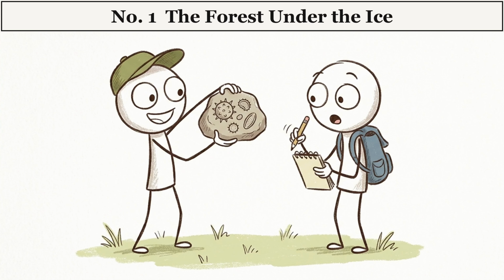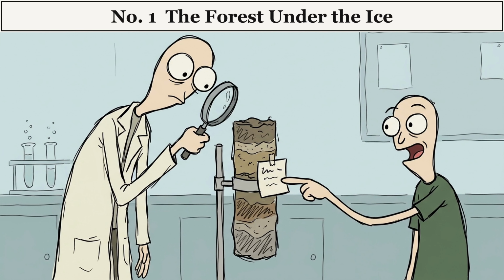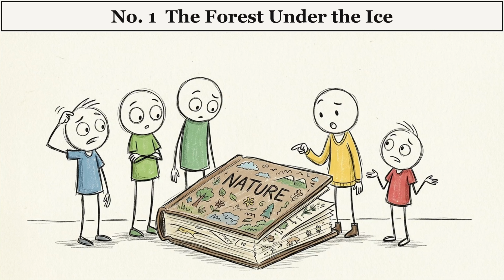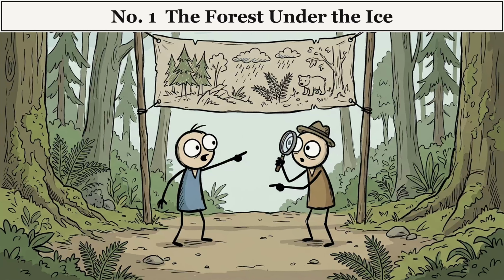The sediment contained fossil pollen. It contained spores. It contained clay and silt consistent with a soil horizon, rather than loose material dumped there by currents. Deeper in the sample, the picture sharpened. This was not a cold ocean anomaly. It was a buried ecosystem. On April 1st and 2nd, 2020, the study appeared in Nature under the title Temperate Rainforests Near the South Pole During Peak Cretaceous Warmth. Its claim was simple.